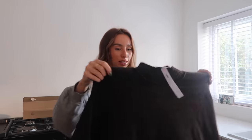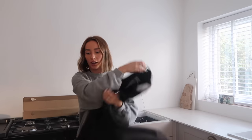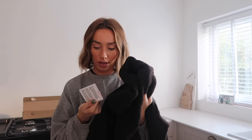ASOS have gone to town with this tissue paper. And then this is the jumper. I didn't actually tell you what size I got on this skirt, did I? It is a, oh, it's ASOS design. No, it's not. ASOS edition.